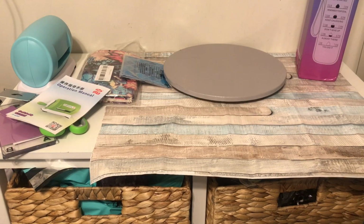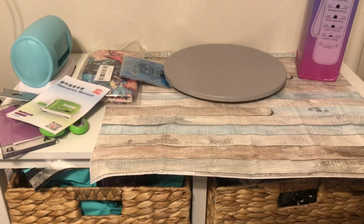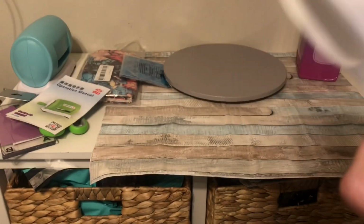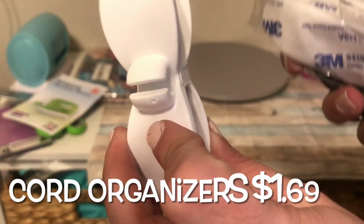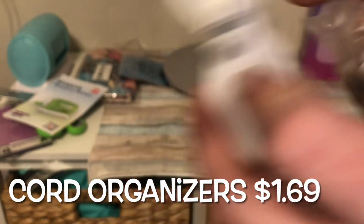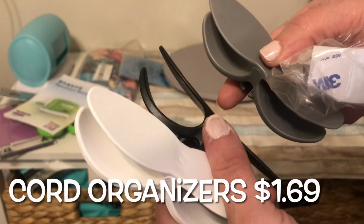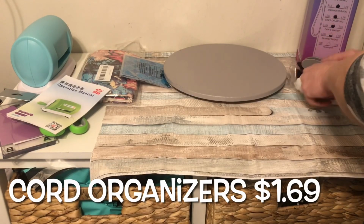The next item I got were these little cord organizers. These are to put on your appliances, like maybe your kitchen mixer or your toaster, and your cord wraps around there and then it sticks to the back. It has this 3M tape right here, if you could see, and the 3M tape goes on the back of this part. It sticks to it, and then you can wrap it around and secure it right here. So that's a very good buy. I'm excited to use those. It comes in a 3-pack, and there's all different colors. There's white, black, and gray. So I really love that.